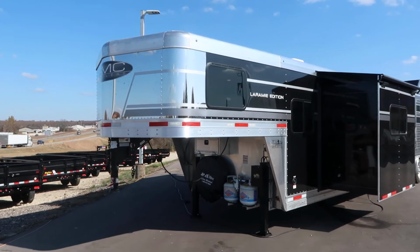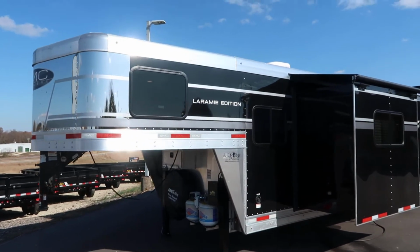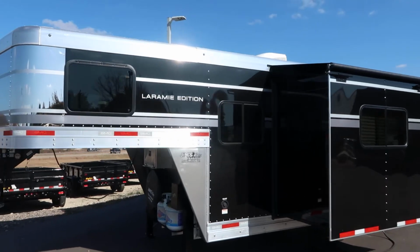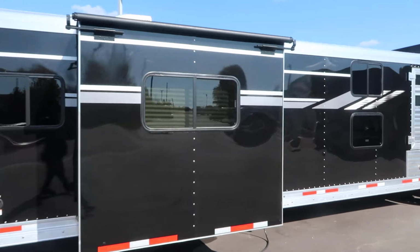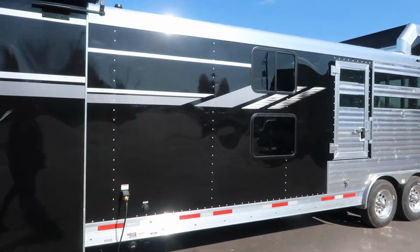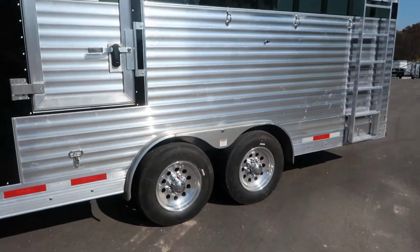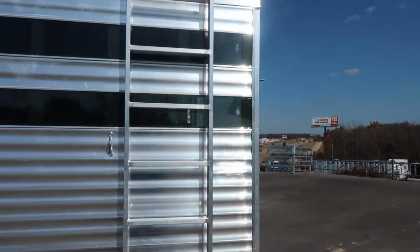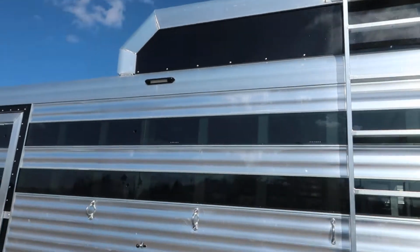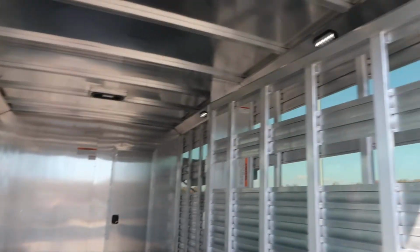What we got here today is a 2021 SMC Laramie stock combo LQ trailer. This is the 13 SSR floor plan, slide out, bunk beds, escape door, two 10,000-pound axles, 17.5 rubber. This particular one's got a hay rack and ladder. 14-foot stock area with a cut gate.